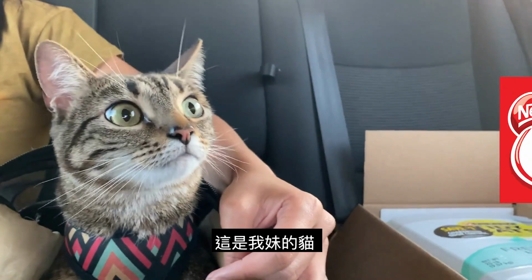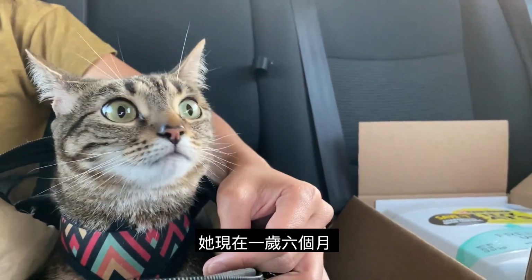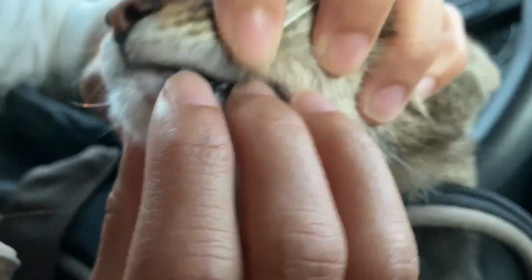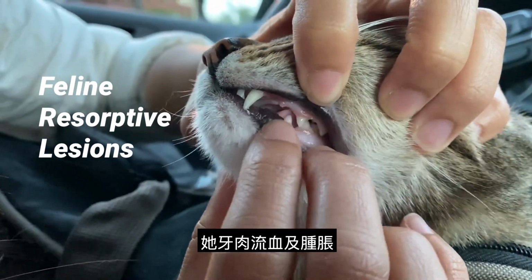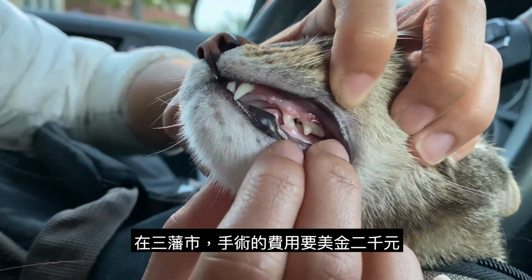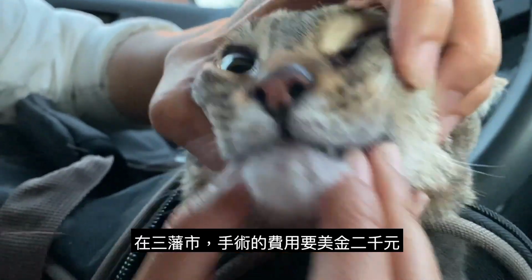This is my sister's cat, Kitcat. She's 1.5 years old and she's suffering from a tooth disease. Her gum is bleeding and swollen, so we have to take her to a vet. The cost of surgery in San Francisco is $2,000.